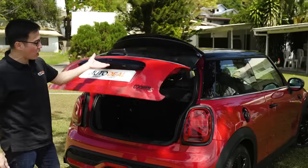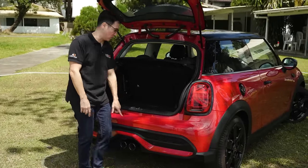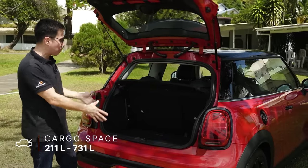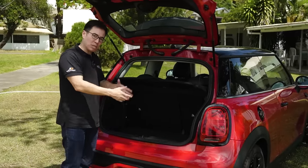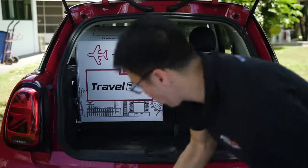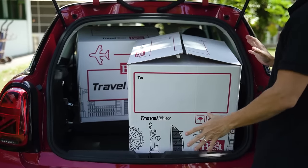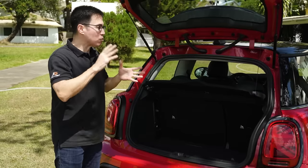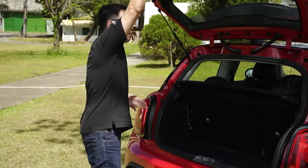When you open her up, do be careful because the exhausts can get kind of warm, and Jack actually burnt his leg on that. Lesson learned. Open her up, there is 211 liters of space, so really not much. You're looking at maybe two overnight bags. When you fold the seats and get rid of the tonneau, you are looking at over 700 liters of space, which can definitely carry more than just one balikbayan box, thanks to the fact that this opening is actually quite huge. Now, there isn't much space for the rear passengers themselves, but I will still show that to you. Come on, let's go inside.